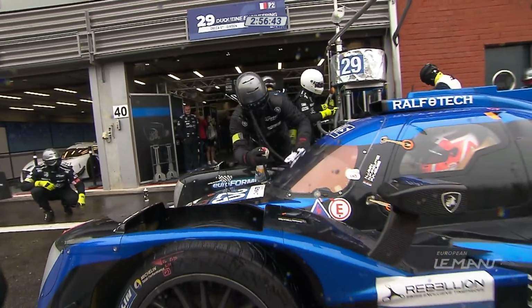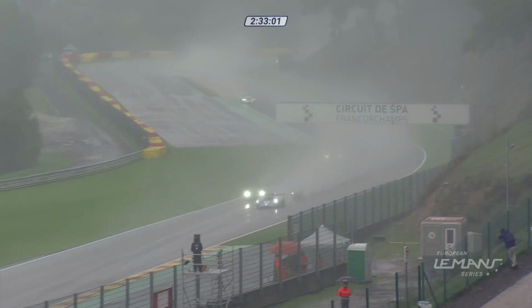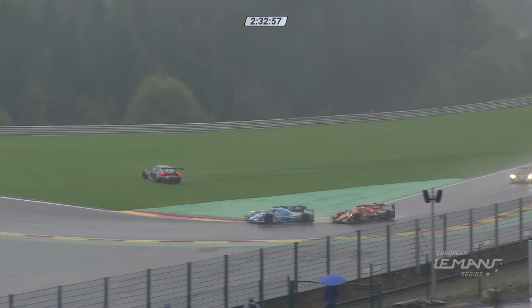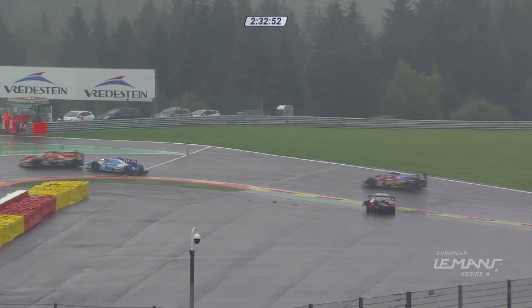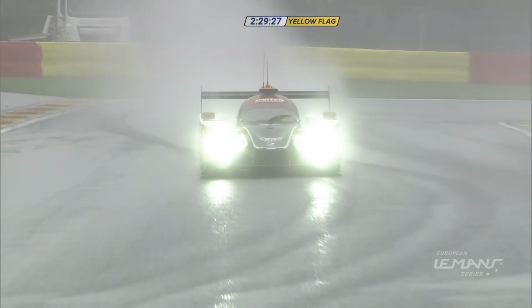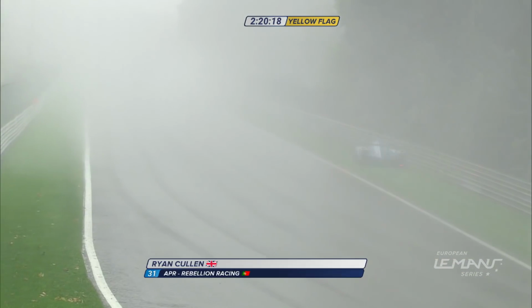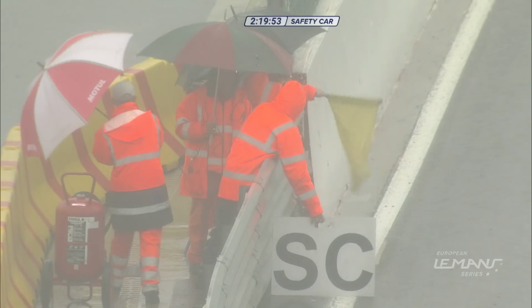The new race leader is Felipe Albuquerque. He's jumped into the 22 United Autosports car to replace Phil Hansen. A mistake in traffic. Jean-Eric Verne shunting off the 77 Porsche of Christian Ried. He'll pick up a stop-and-go penalty, but the APR Rebellion car suffers a much worse fate. Yellow flags fly again. Felipe Albuquerque splashing through the puddles in the race-leading United Autosports car. But poor Ryan Cullen has come to a grinding halt.